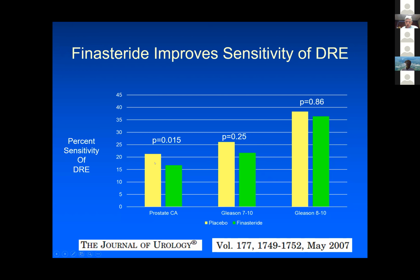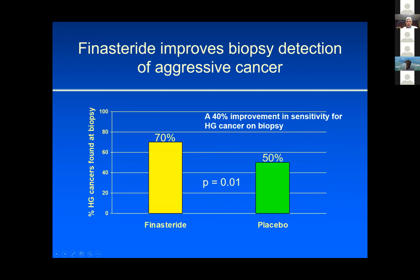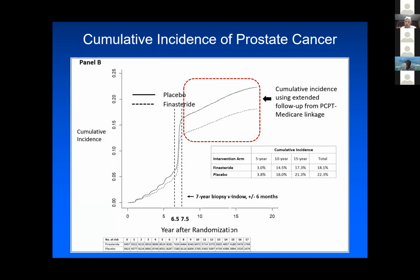There was an improvement in the sensitivity to detect tumors in general and high-grade tumors. And there was an important improvement in the high-grade cancer detection when you do a biopsy, because on many occasions in males that receive placebo, 50% of cases where they found a high-grade tumor in radical prostatectomy, it wasn't in the biopsy. This wasn't found with a needle, but with finasteride, we could detect 50%. There was a 40% improvement in sensitivity to detect high-grade cancer.